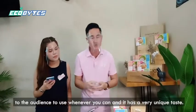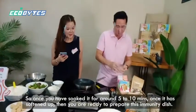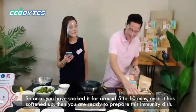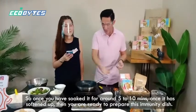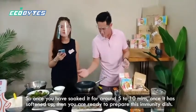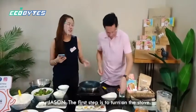And it has a very unique taste, right? So once you soak it for 5 to 10 minutes, once it's softened up, then we are ready to prepare the immunity dish. Okay. Shall we get started? Yeah, so what's the first step?